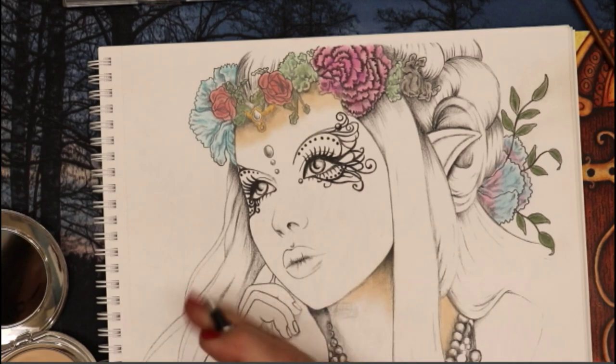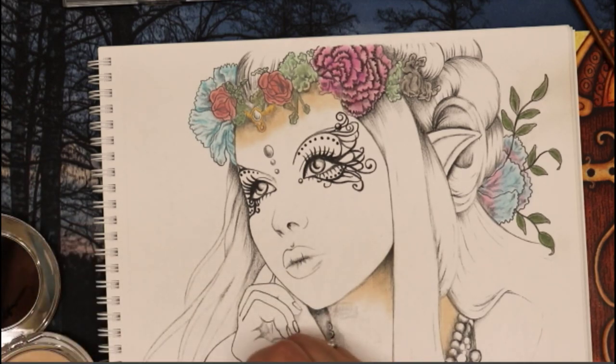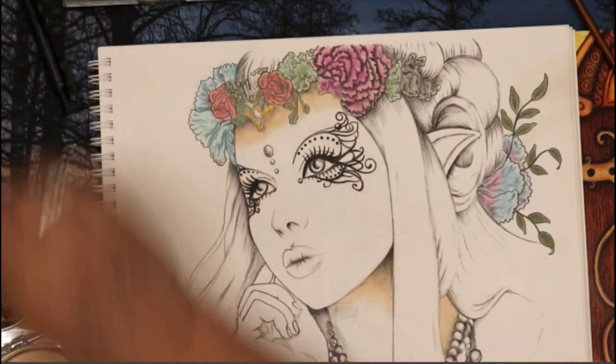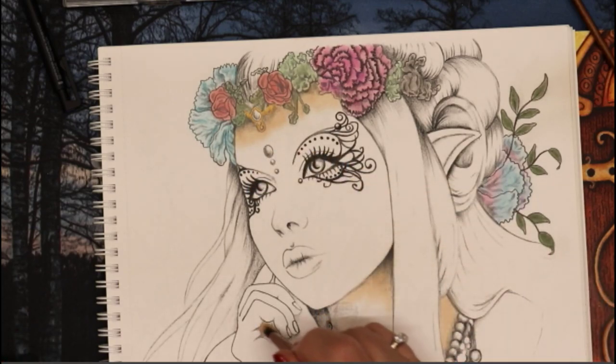I got something right there, and I don't even know what that is. Unless it's my fingernail, but it's gel. It shouldn't come off. Definitely not coming off the paper. But anyway, we didn't start it already on the skin, so it's going to be a little bit.